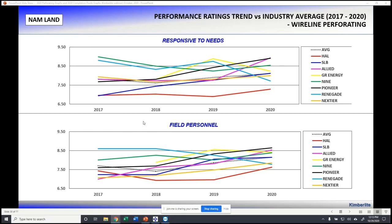What we find in the 2017 survey, the 2018 survey, the 2019 survey, and the 2020 survey, is that among all of the E&P operators that use Schlumberger for perforating and rated their performance on a scale of 1 to 10, you can consistently see that Schlumberger is underperforming the market. Their customer review ratings are consistently below the industry average for North America land, which is this dashed line. However, you may find that other suppliers, like GR Energy, receive customer review ratings that are higher than industry average. You may find that 9 Energy Services here in green is getting consistently high ratings.